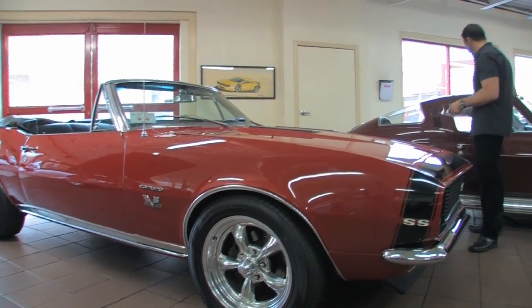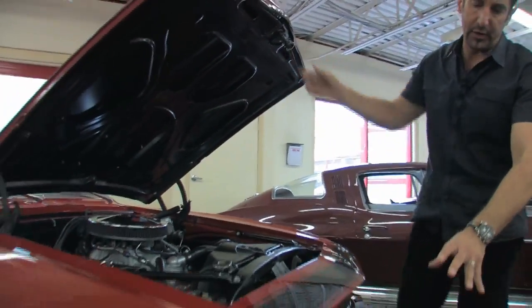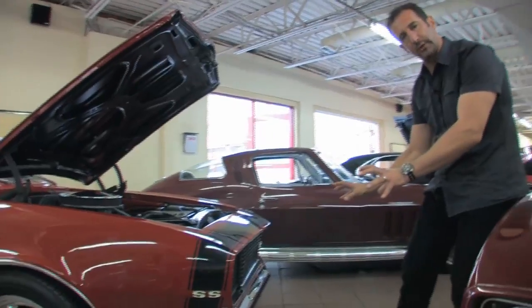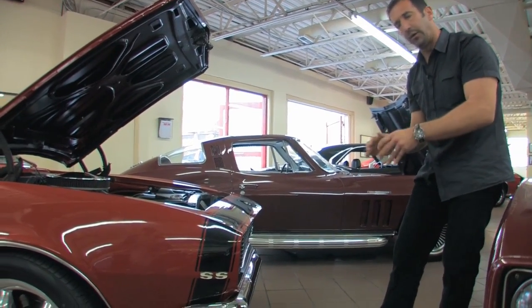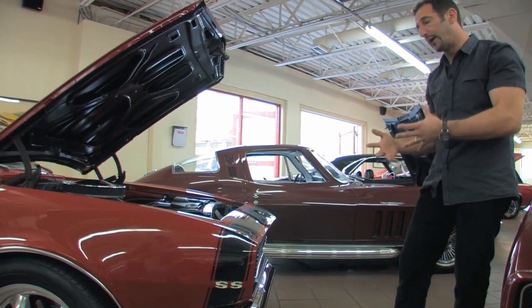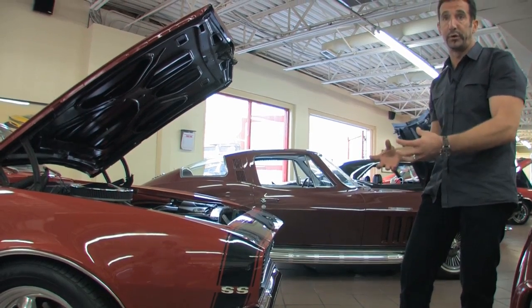Let's take a look under the hood for a minute. You know, the RS front end was really a big deal. Although it's a styling treatment, most Camaros, if they're SS RSs, usually bring an additional 25%. I know that sounds crazy, it sounds like a lot, but the truth is it's a big piece on there because it really looks great and very few were ordered that way.